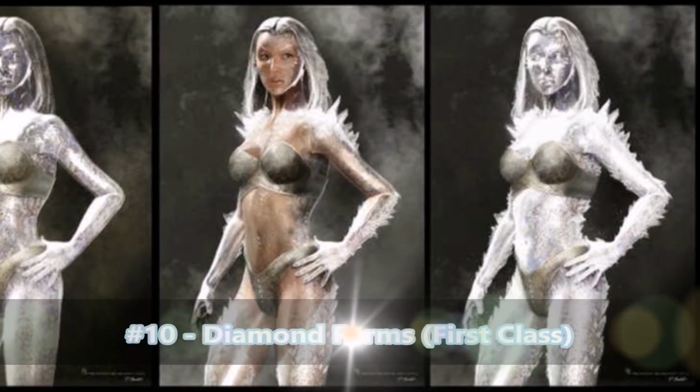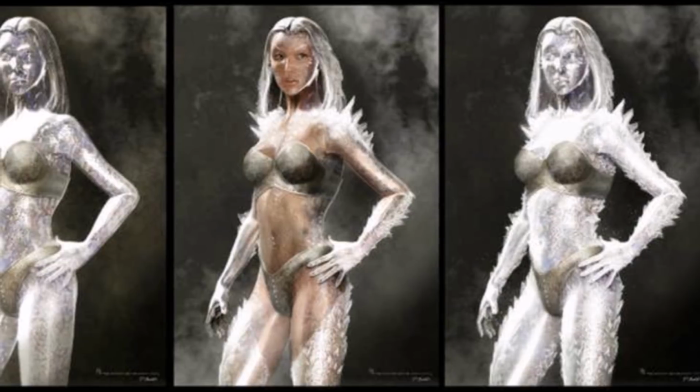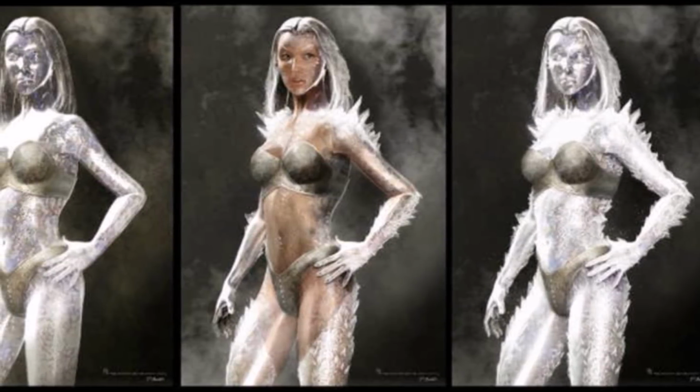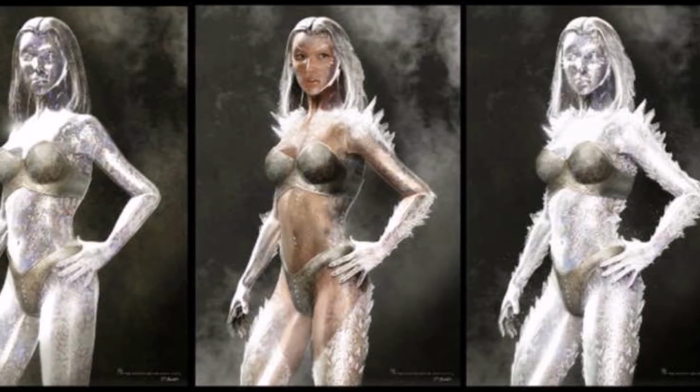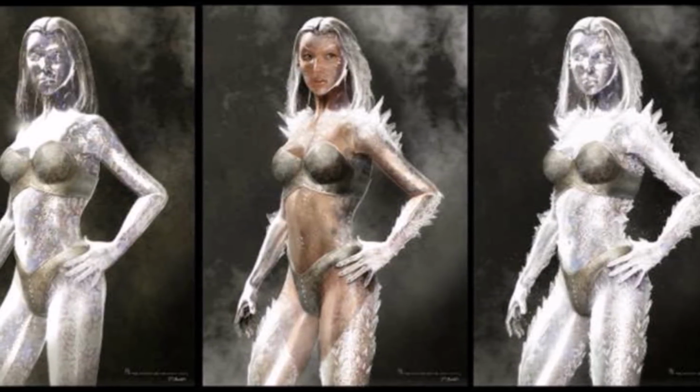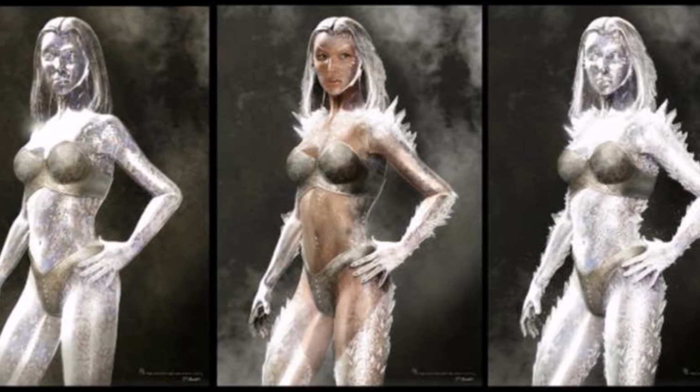So coming in at number 10, we have the diamond forms from First Class. Now I'm not gonna lie to you guys, Emma Frost was one of the more boring characters in First Class and her diamond form wasn't too great to see. That being said, I really enjoyed this set of concept art because it just shows the different versions that they could have gone with for her diamond form.